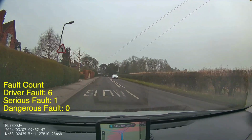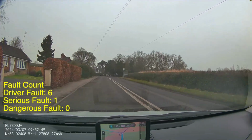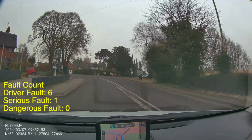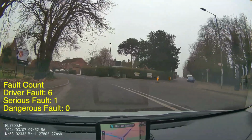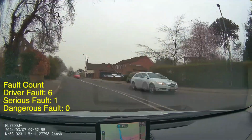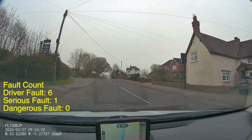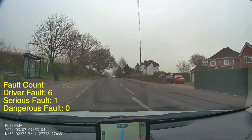Just ahead we've got another of these bends with a junction on the side. We've got a slow warning, so again you can see the pupil as she approaches, keeping the car tucked into her side of the road and just lowering that speed ever so slightly to allow herself a safe space before accelerating out of the corner. And that's absolutely spot on.